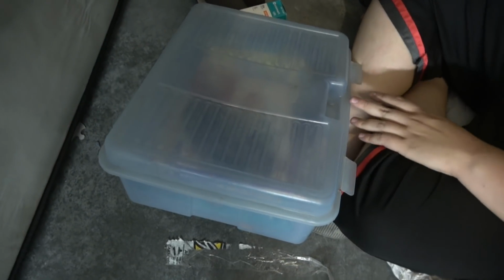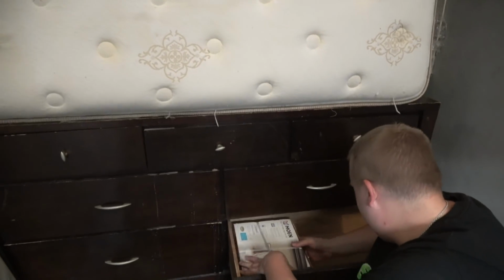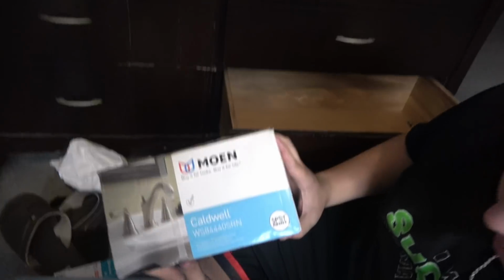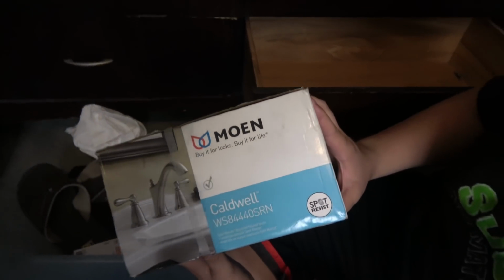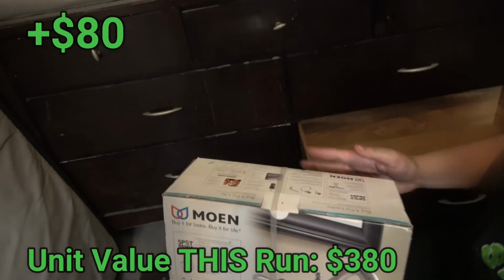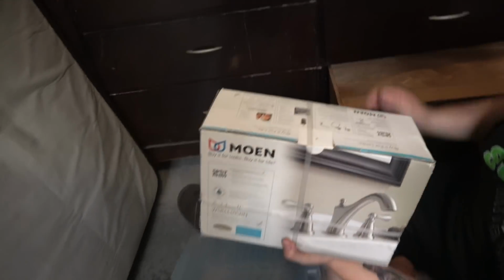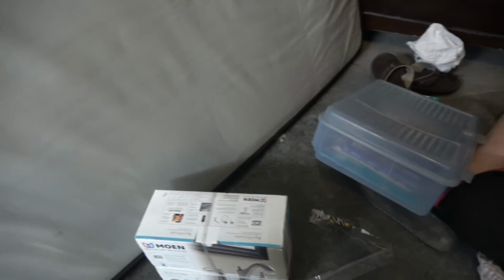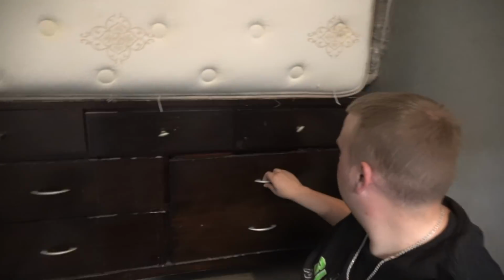What is this, though? This looks nice, and it looks like it's never been opened. Open, get out. So this is brand new. Caldwell WS84440SRN. Awesome. Everyone knows what that is, right? I'm hoping that has some eBay value. You think so? It's still in the box. I mean, they never removed it. So that's good. That's it for that drawer.